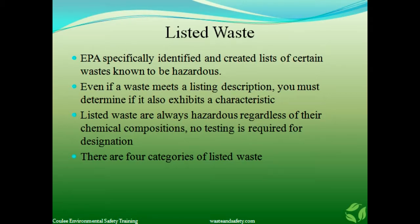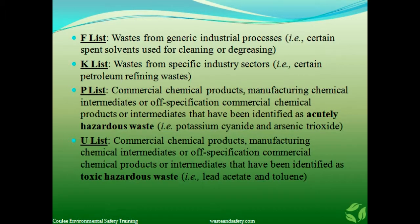Listed wastes are divided into 4 categories according to their origin. F-listed wastes, these are wastes from generic industrial processes, for example, certain spent solvents used for cleaning or degreasing. You have K-listed wastes, these are wastes from specific industry sectors, for example, certain petroleum refining wastes. And then there are P-listed wastes. These are commercial chemical products, manufacturing chemical intermediates, or off-specification chemical products or intermediates that have been identified as being acutely hazardous waste. Some examples are potassium cyanide and arsenic trioxide.